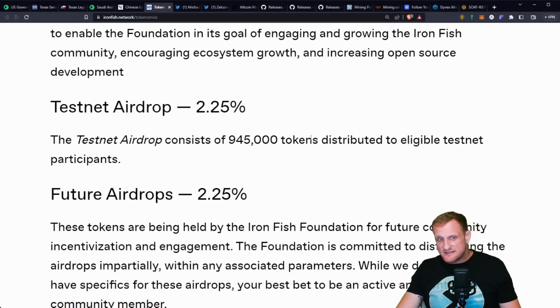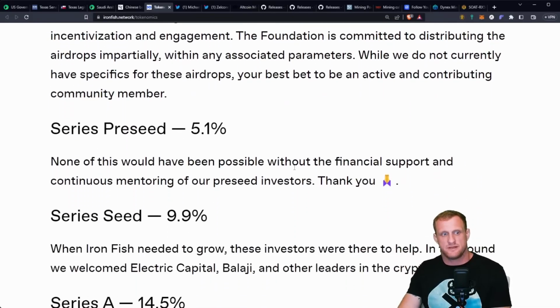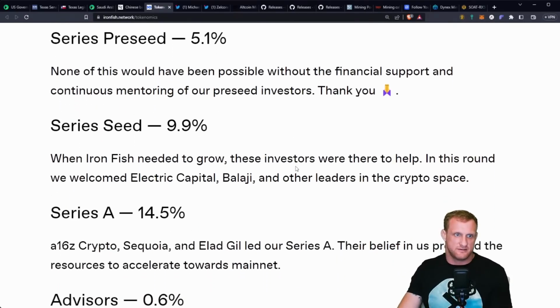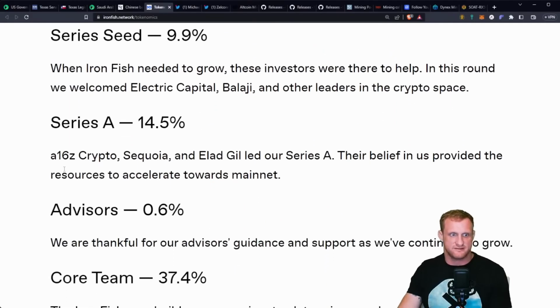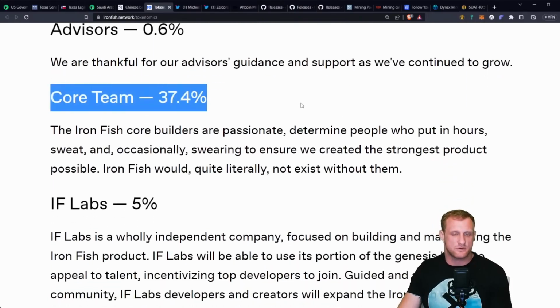And then it kind of goes over the testnet. I guess we'll get a measly 945,000 tokens distributed amongst all of us that helped with the testnet. Then it goes into the series pre-seed, and that's financial support and blah blah blah for their investors. Series seed, same thing, with Electrical Capital, Bali. And then there's Series A, which is A16Z Crypto, Sequoia, Elad Gil, and they led their Series A. And then their advisors, they don't list. And then they did add core team. I'm wrong, sorry, I was complaining too much. They did add core team.